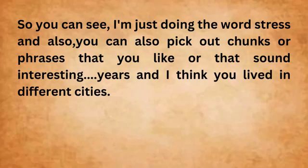Okay. So you can see I'm just doing the word stress, and also you can pick out chunks or phrases that you like or that sound interesting.